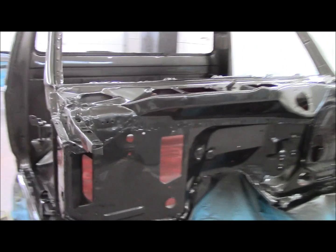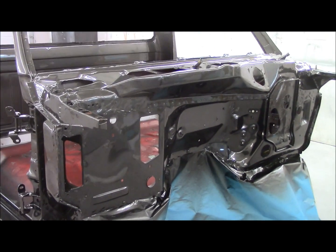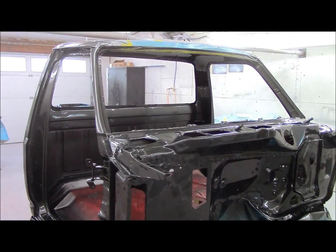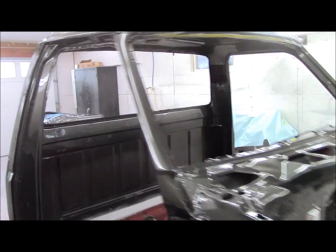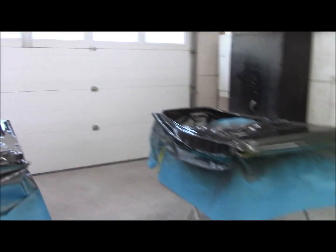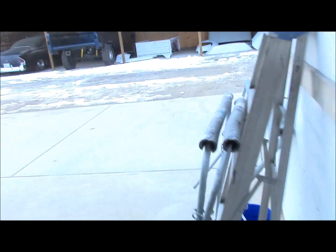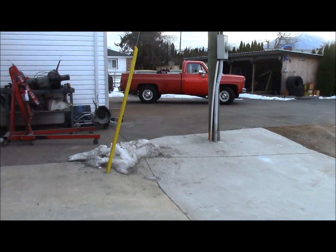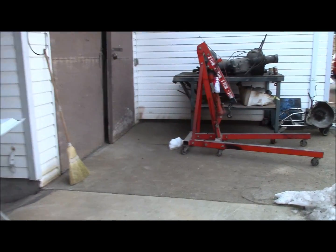Okay, firewall's all done. As you can see there, looking good. So we got that on the go. So that is what is going on here. I don't even know what's going on here. So what do we got? We got 1, 2, 3, 4, I don't know, 5, 6, 7, 8 vehicles I think on the go right now. And that's about it.